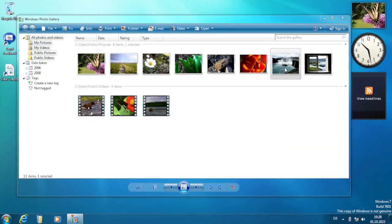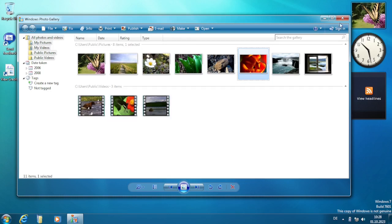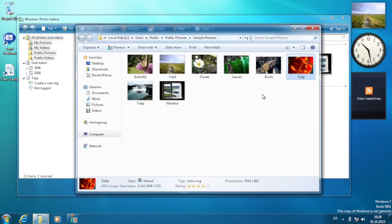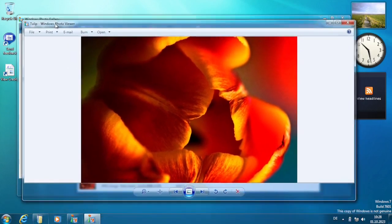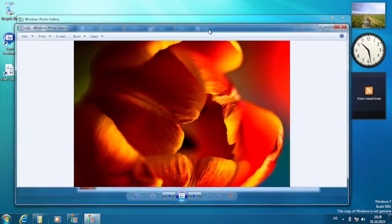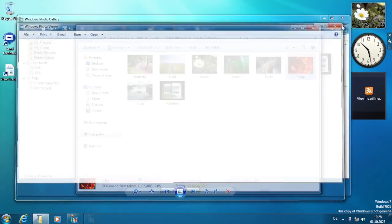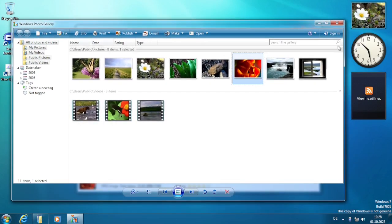So yeah, you can't preview anything because it's broken, but you can use the gallery like view, like opening stuff. So I can open file location. You can't just view it in the default 7 photo view, which I did not change. I did change the icon, but I did not replace it with the photo gallery for Vista. Just the default one. If you want the photo gallery view, just have this.